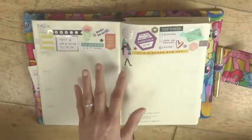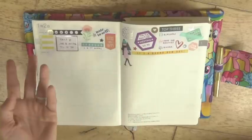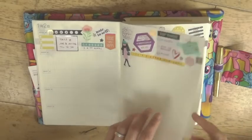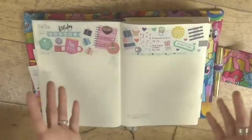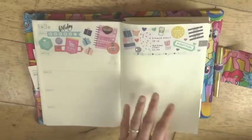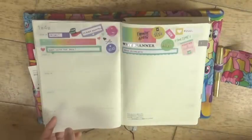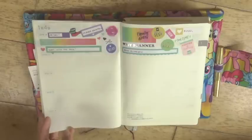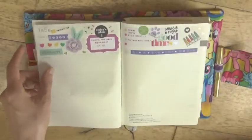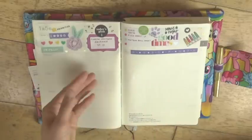Sometimes I end up with things like boxes that I don't use because I don't always know how many tasks there will be for a given day or how many events. So usually I try to fill them all up, but occasionally I don't need all those boxes, and so sometimes I go in after the fact and fill them in so that afterwards we can see what we did that day.